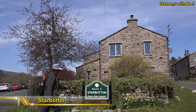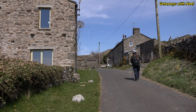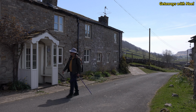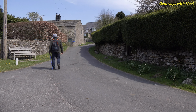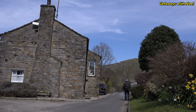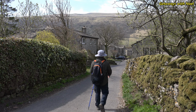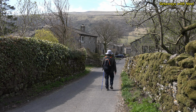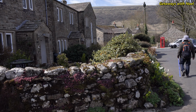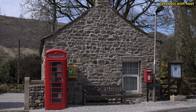Now we have reached the village of Starbotton, where we stop for a few minutes to take lunch. The village is halfway between Kettlewell and Bowness with fewer than 80 houses, and many of these houses are used for holiday accommodations. It is believed that people have lived and settled in the village since at least the Iron Age. It is now among the popular stops for walkers before heading to other walking routes such as going to Bowness Pike, Walden, Arncliffe, Wharfedale, or back to Kettlewell like in our case.